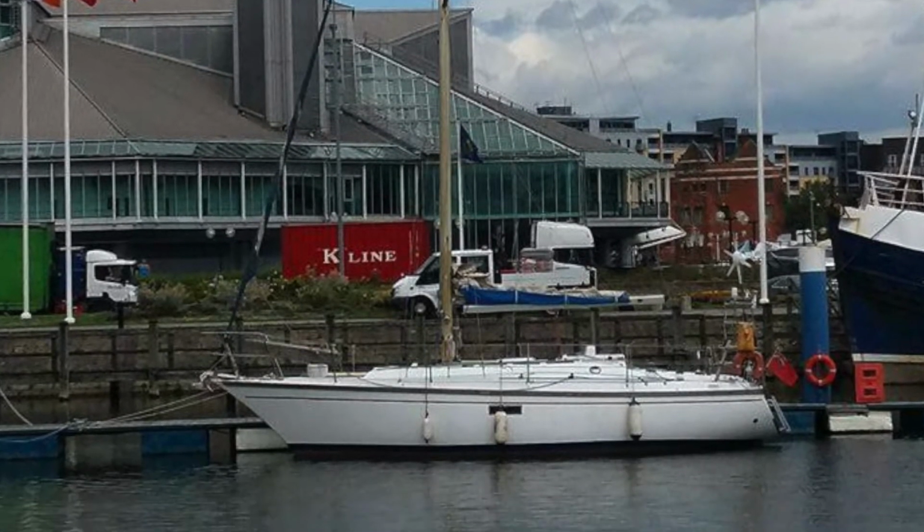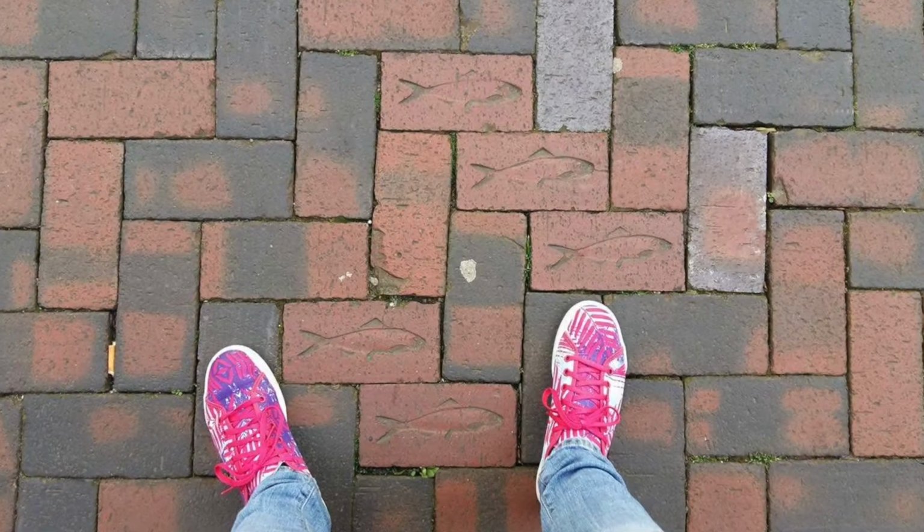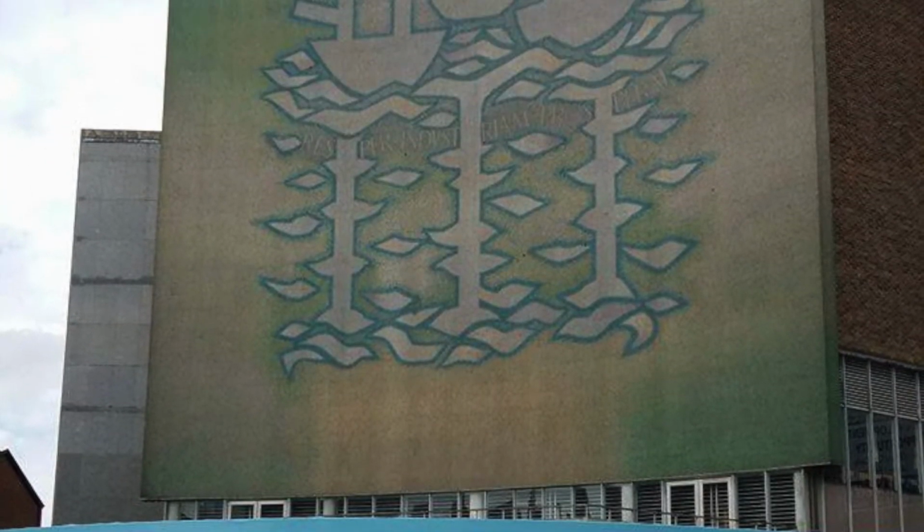Hull was voted the City of Culture in 2017, and there's lots of bars and restaurants, and it's got a rich fishing history, and it was a really good place to explore.